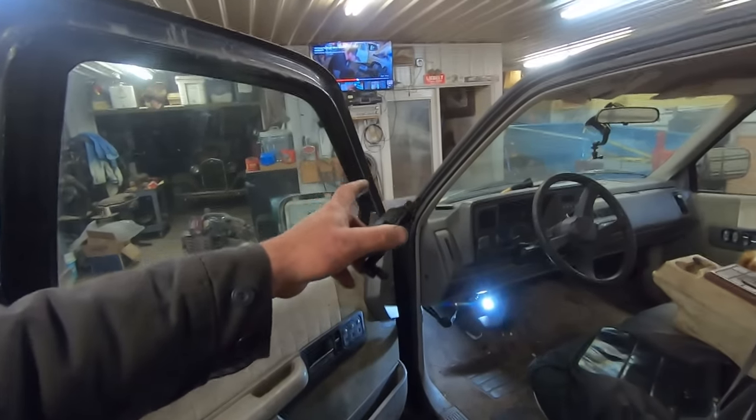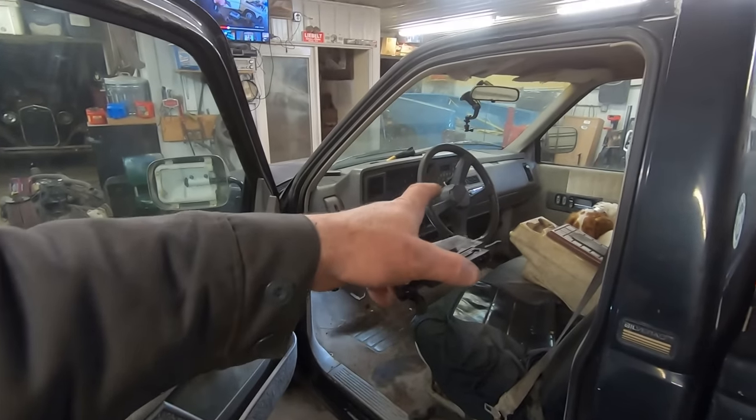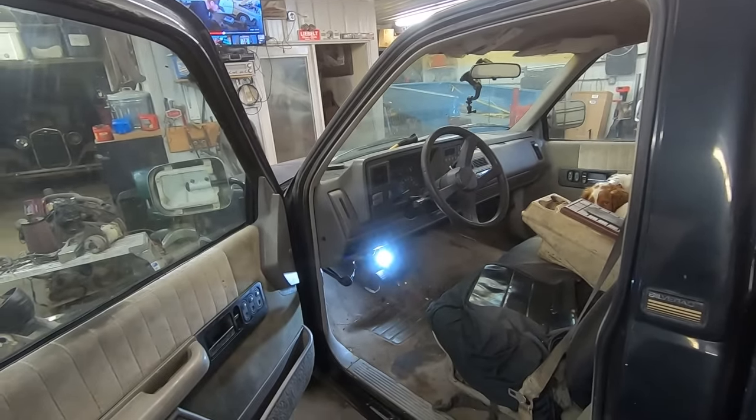What else do we do? Oh, we threw the stock battery back in it. So we got Florida Man's battery back. I did order a bunch of parts for this thing. The blower motor's making noise now. So yeah, that's great. We should maybe take a look at that.